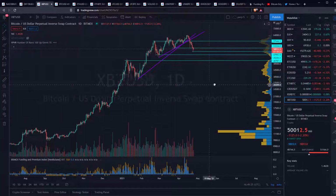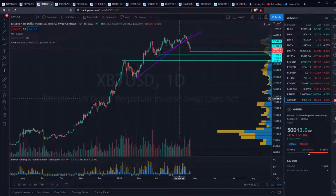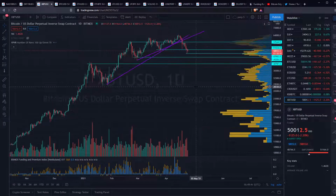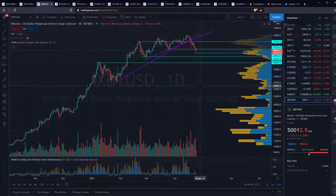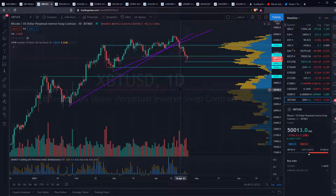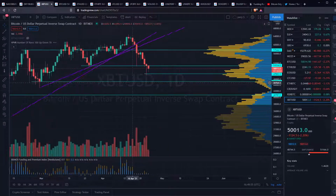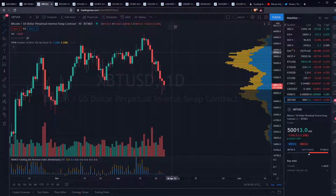And it's now about finding support, finding a bottom to move back up. Yesterday, it was really easy. Yesterday morning, European time, it was easy money to long. All the stuff from Biden's perfect comments was already done.